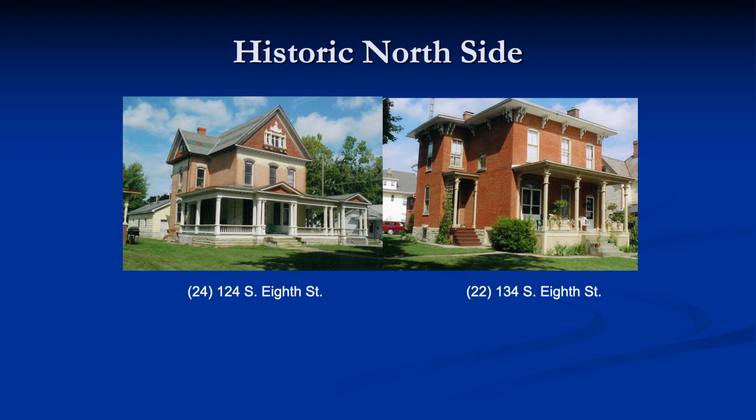124 South 8th Street started out as a mirror image of the house at 134 South 8th. In 1902, however, the house received a modernization and was rebuilt in the Queen Anne Victorian style that we see today. The hipped Italianate roof was removed and replaced with a steeply pitched roof with gables. An ornamental palladium window was installed on the front gable. A new wraparound porch was added with a beautiful porte-cochere on the alley side or north side of the house.